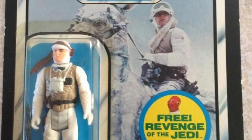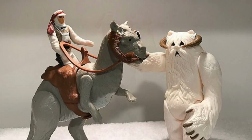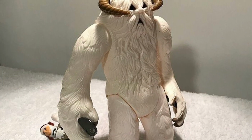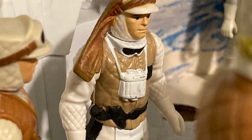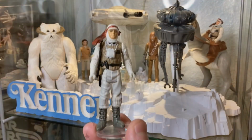The Empire Strikes Back had one of the best openings in cinema. Within minutes, we see Luke in his new Hoth gear and immediately watch him get mauled by the Wampa. Truly awesome. When he was released in 1981, unfortunately, in my opinion, he had a mediocre likeness.